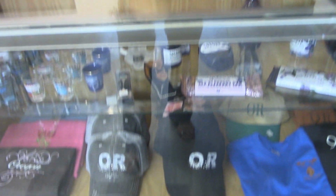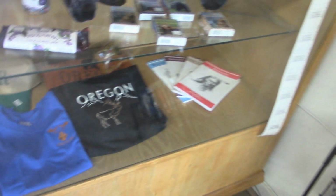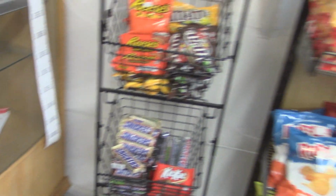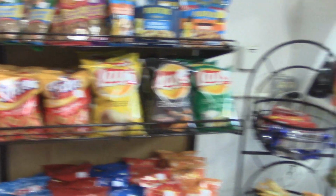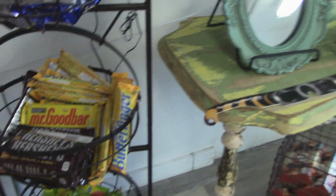Ooh, those are cute hats. Yeah, there's lots of little fun hats. I like the black one with the really cool sparklies. With a little bit of sparkle. Yeah, looks good. We have lots of little fun stuff in here. And you got candy bars. Oh yeah, right by the register. Butterfingers calling my name. Okay, very cute.